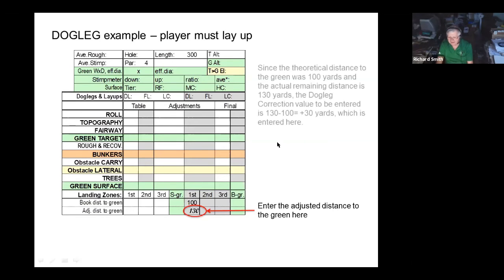We put the adjusted in there, 130, and we see that in this case, the hole is playing 30 yards longer as far as the approach shot goes than the theoretical would be. So here the dog leg value is plus 30. He's had to play in a way that makes the hole play 30 yards longer than it would if it were just straight and flat.